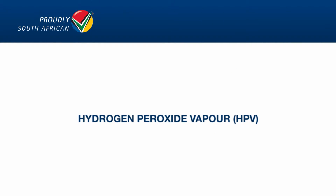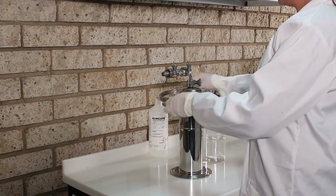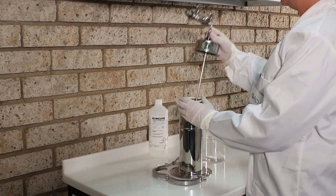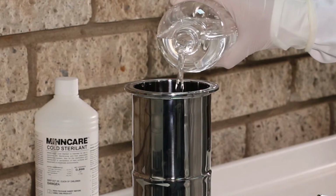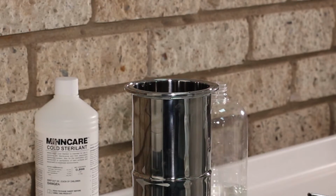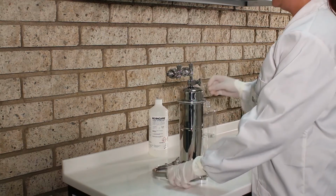Hydrogen peroxide vapor, HPV. Hydrogen peroxide vapor is a sporicide disinfecting agent and effective for disinfecting all the internal surfaces of biological safety cabinets and any fixed equipment that may be in the cabinet, as well as the HEPA filters. When used together with peracetic acid and acetic acid, the internationally renowned MinCare product is created.